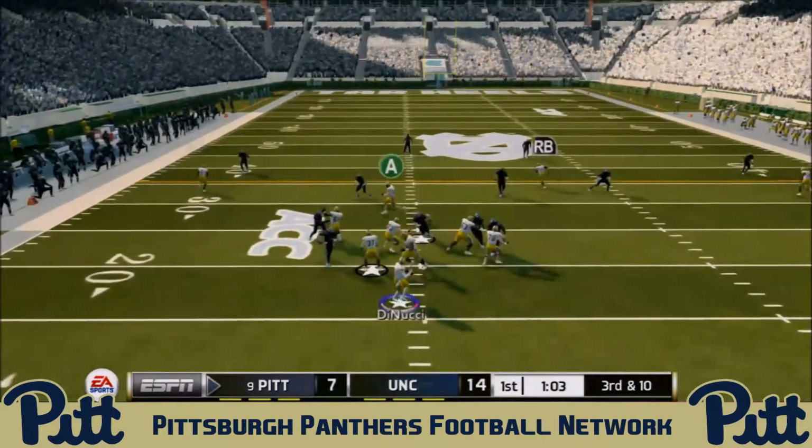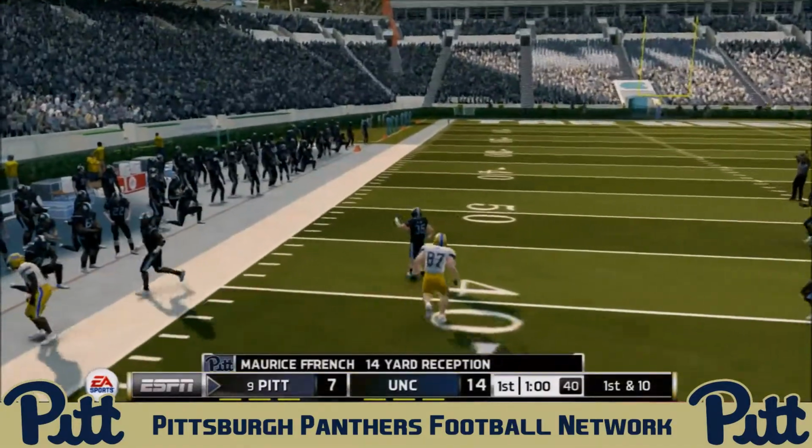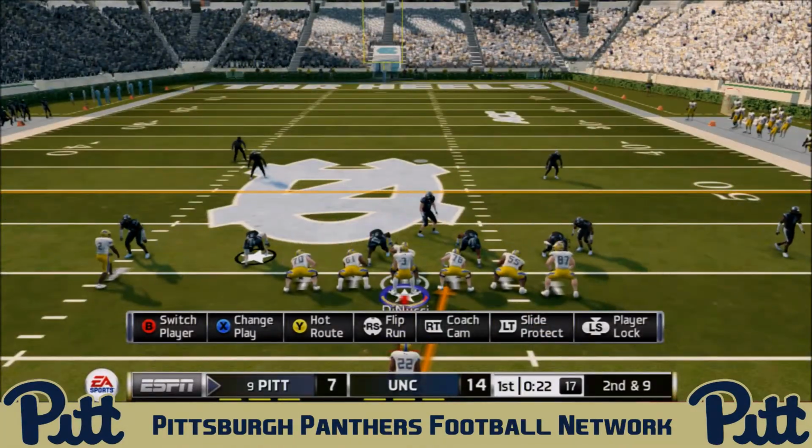3rd and long now on the ensuing drive. DiNucci in the shotgun, drops back, looks to pass, throws. He's found his man. That's Maurice French with a fantastic sideline grab for 14 and a Pitt Panther first down.